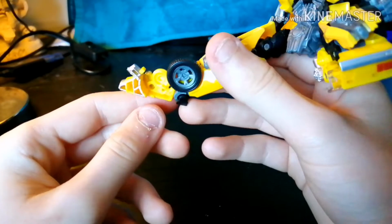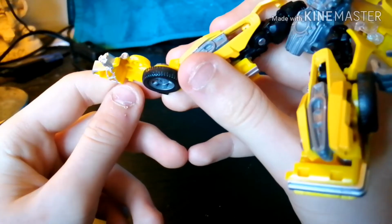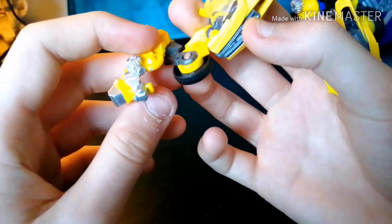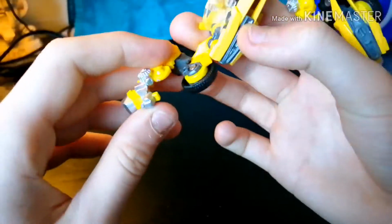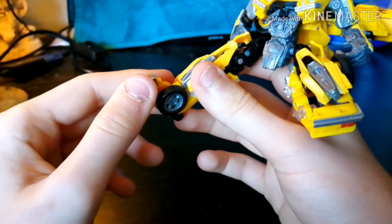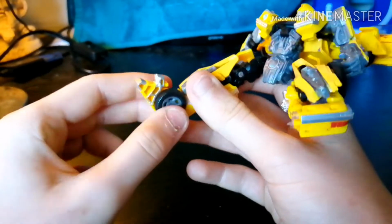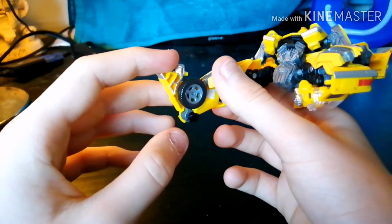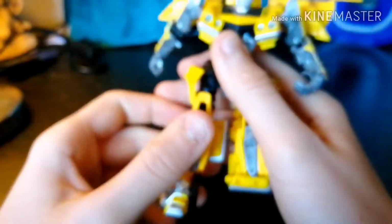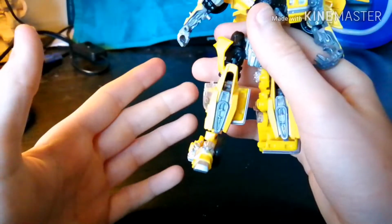And there is a tab right there. It's a very small tab, that little yellow one there that my thumb's pointing to. That will go into that tiny little slot there. That should, oh, come on. Yep, there you go. Cool. And that is one of the legs done.